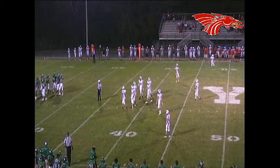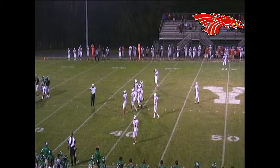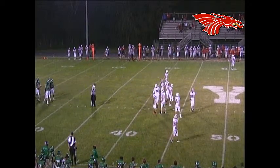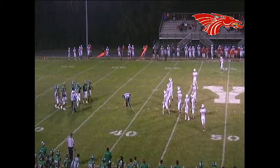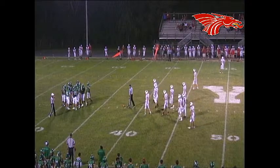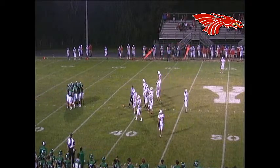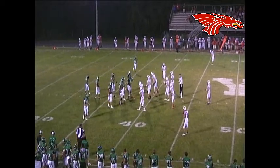Actually, it was on the 23, so put it on the 38-yard line after they step off the penalty. The clock continues to roll. We're inside the final 4.5 minutes of the game. The Dragons are going to see out a 35-0 lead. Currently the ball is on the 38-yard line where the chains move. That's good for Yorktown. Yorktown's 7th first down of the game.